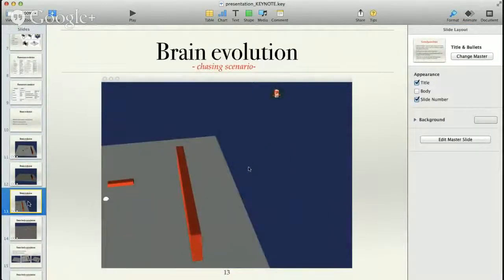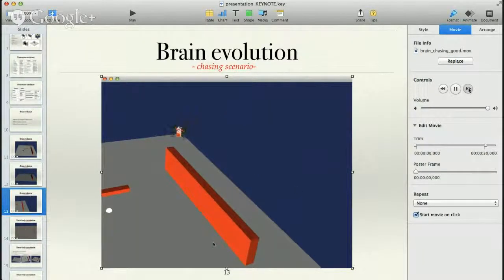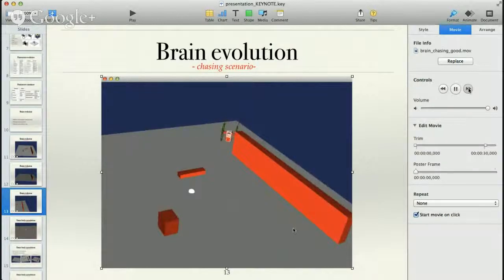So this was my part, and now Matthias will show you his results. No, isn't that your part? Oh yes. Sorry. So I also used the chasing scenario, in which the robot had to approach the source of light. And this is what I came up with. So it's the same morphology of the robot, only a different scenario, and the same terrain, the same obstacles.